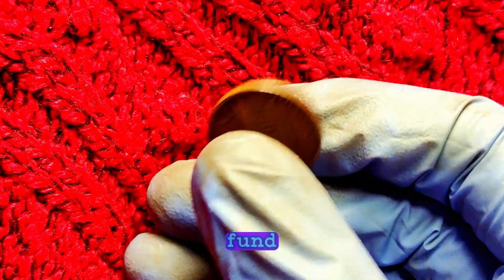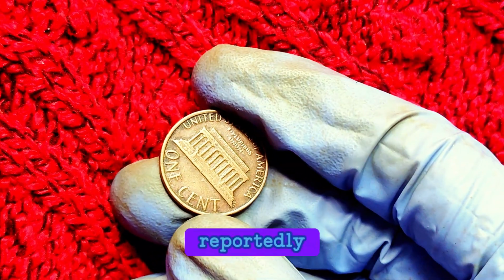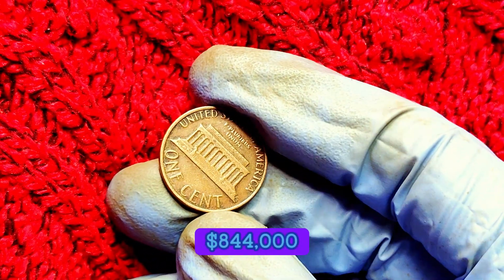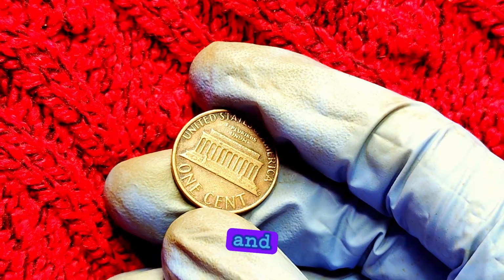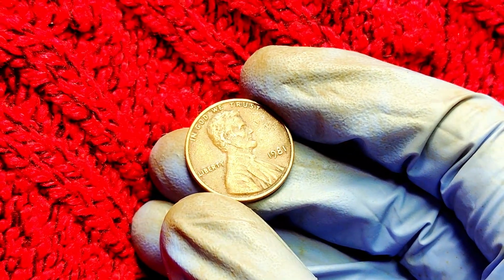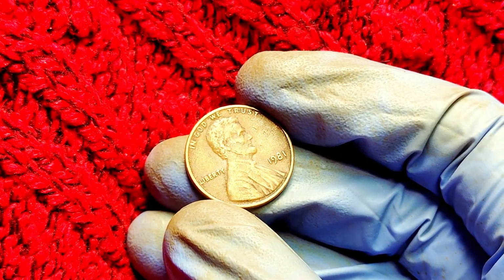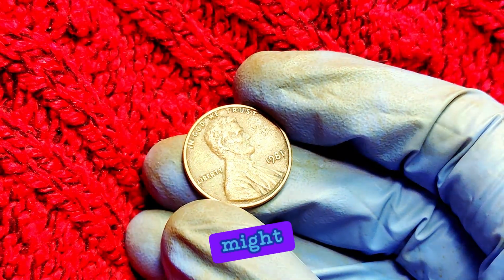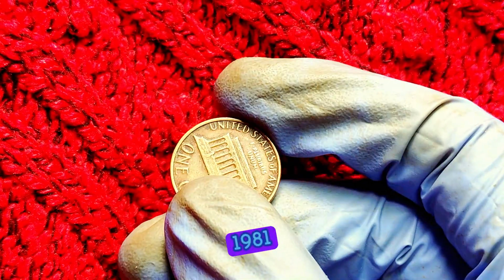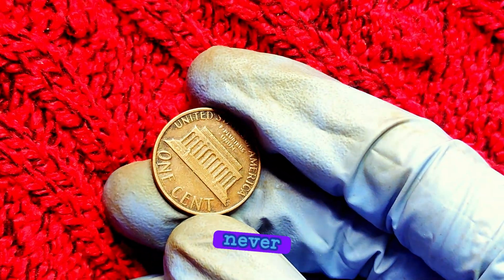More than a retirement fund? What if one ordinary-looking Lincoln cent has reportedly sold for as much as $844,000, and others are whispered about in the same breath as seven-figure treasures? This is not a story about gold bars or pirate chests. This is a story about the coin you might already own, because in 1981, something happened at the U.S. Mint that most Americans never noticed.